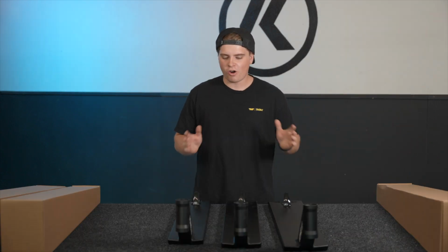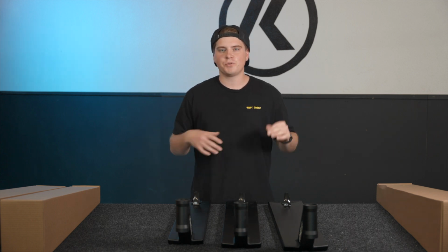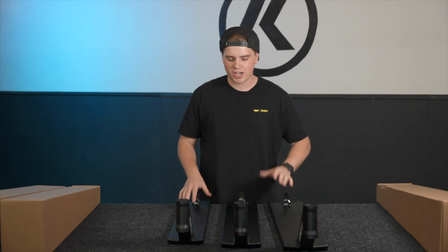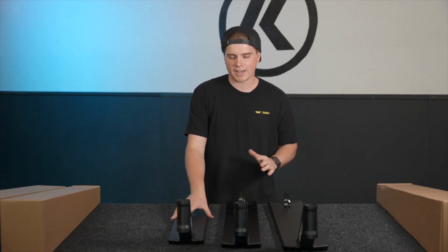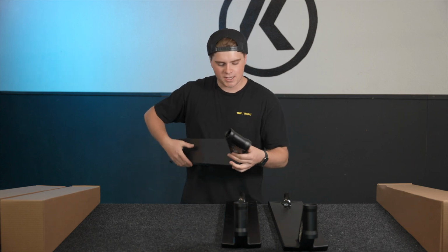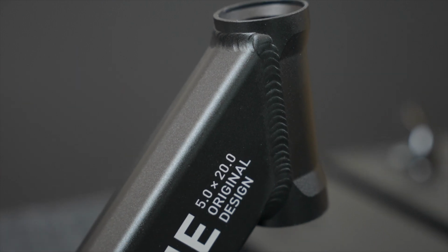All right, so I just got all the different sizes of the deck unboxed. Like I said, Tilt is doing a small, medium, and large type of sizing with the decks, and I will tell you the specs. The small deck is coming in at 5 by 20 inches. This is gonna be the smallest deck that Tilt makes.